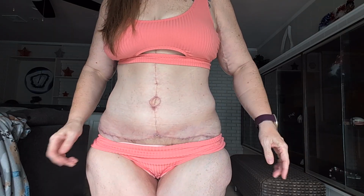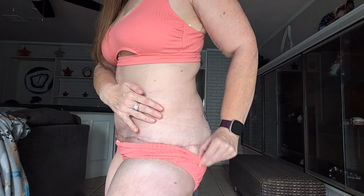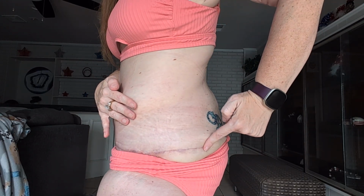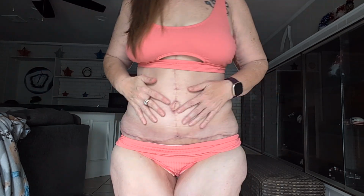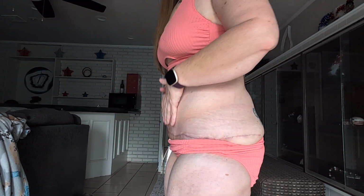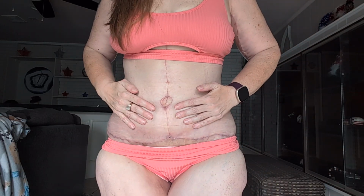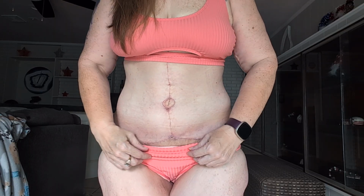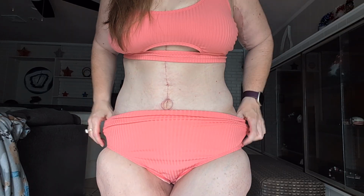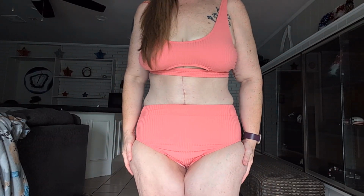So without being inappropriate, this comes right down to here. The extended goes all the way to here, and the extended goes all the way to here on this side. Now, as you can see, my stomach is a little distended right now. This is swelling. I don't even know how to describe it to you. You're like hard as a rock. It is insane. But that is what I'm looking like 4 weeks post-op.